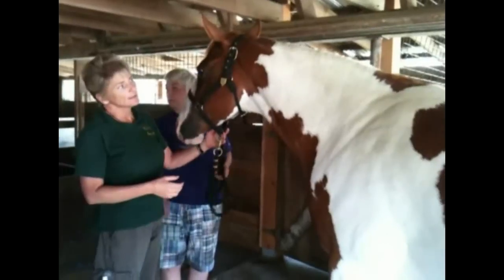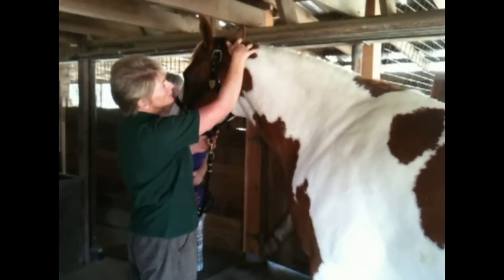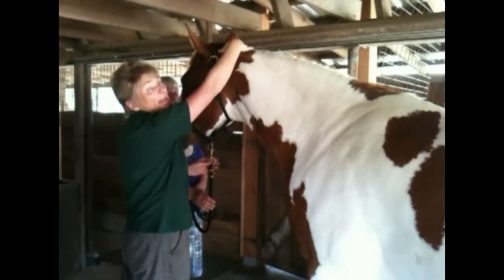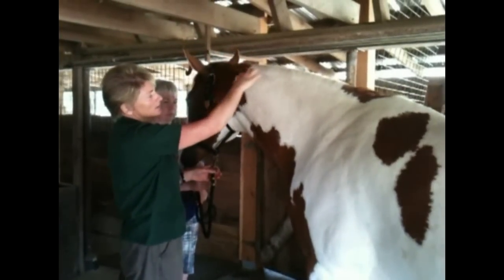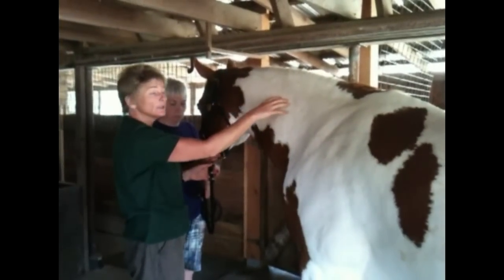So we're going to be evaluating this horse right now. I start by, this is totally flat. This is overdeveloped. It lets me know that the horse could not bend at the pole correctly. This muscle is atrophied, and this to me shows me that he has some kind of pullback damage sometime in the past, sitting down and pulling.